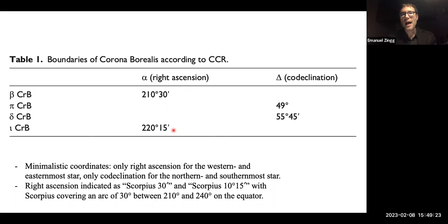And you have to know another thing, that for the ascension, he uses a peculiar way of indicating the arc, because he does not say 210 degrees 30 minutes, but Scorpius 30 minutes. This means you have to add 210 degrees to Hipparchus' figure. Also in the case of the Iota star, he says it's 10 degrees and 15 minutes instead of 220 degrees and 15 minutes, because Scorpius represents a section on the equator, namely the section between 210 degrees and 240 degrees.